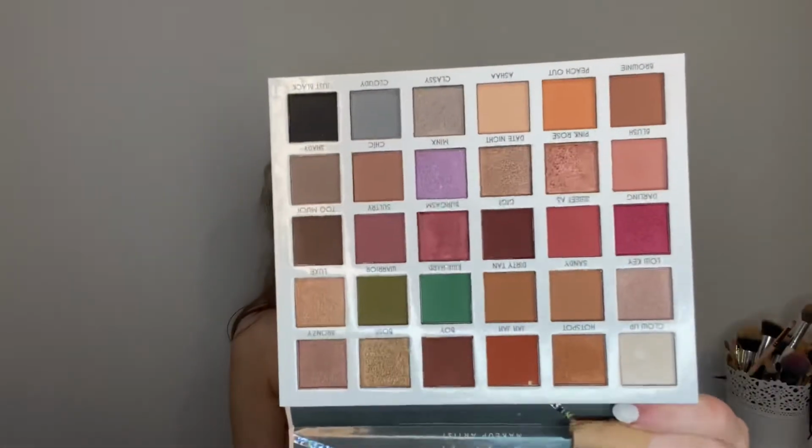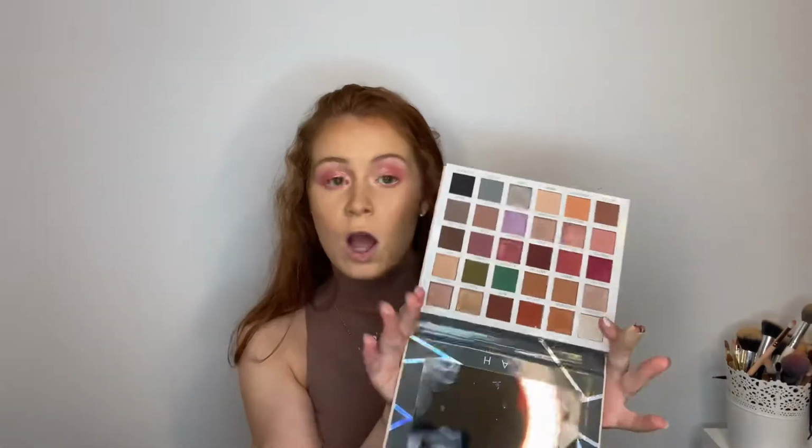But if you don't have this palette and you just want everything in one, pinks, browns, neutrals, a pop of green, this palette is definitely for you. And it is so affordable. I think on sale I got it for like £23, and you've got 1 2 3 4 5 by 6, 30. You've got 30 shadows, so you really cannot go wrong. I highly recommend this palette, so if you want a new palette, go get it.